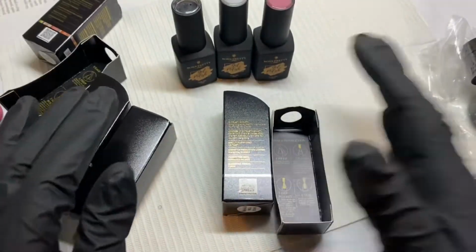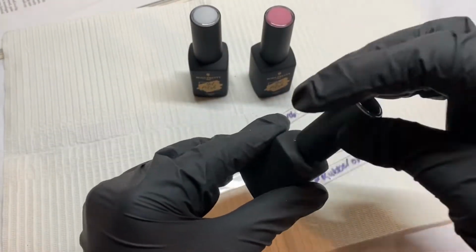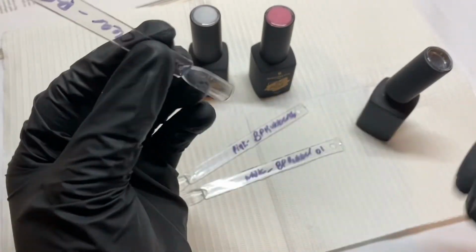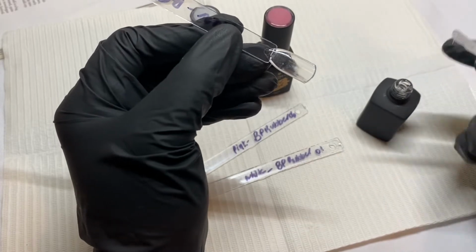I quickly wanted to point out that there is HEMA in these products. So if you are someone that suffers from a HEMA allergy, these products are not suited for you. So now let's get into swatching these products.